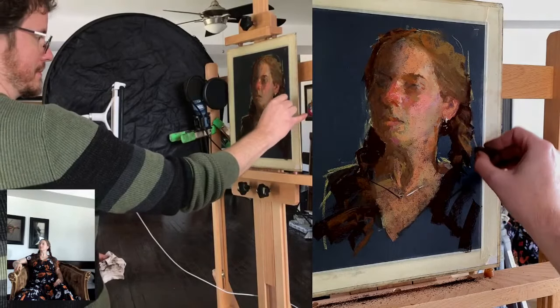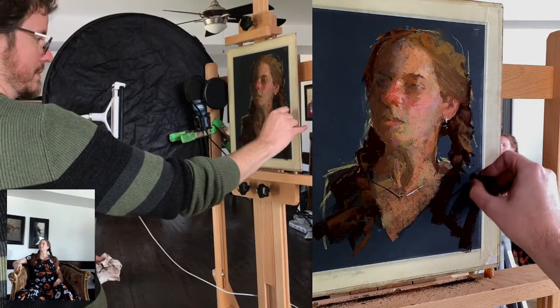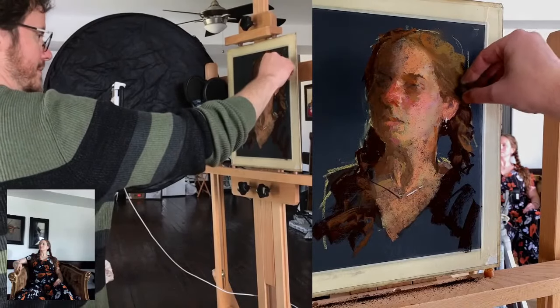It's always that way with our sketch group. When we used to meet in person, you'd get to 15 minutes left and let them know, and about half of the group would go, no, and then the other half would start packing.